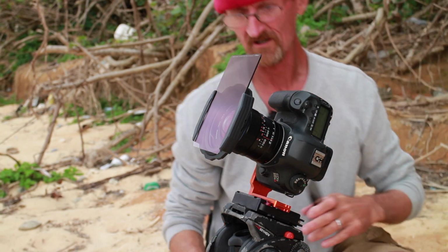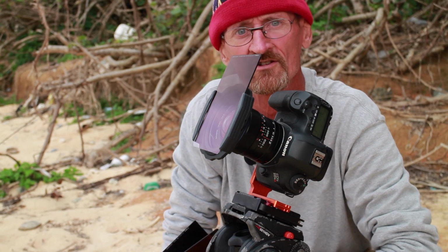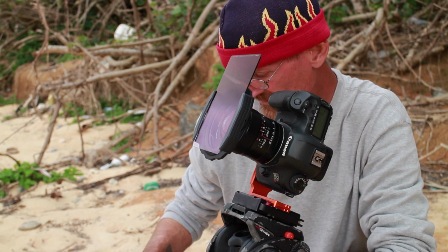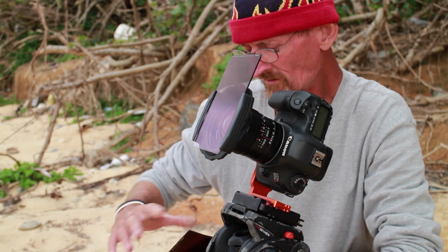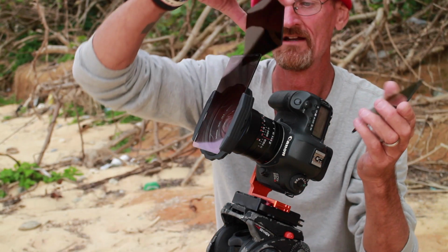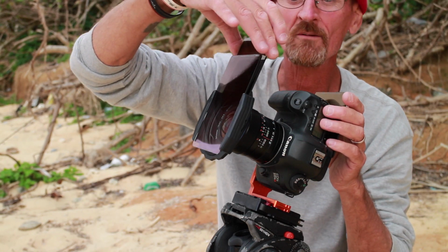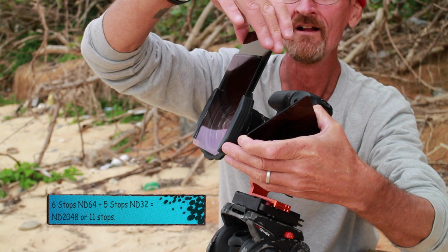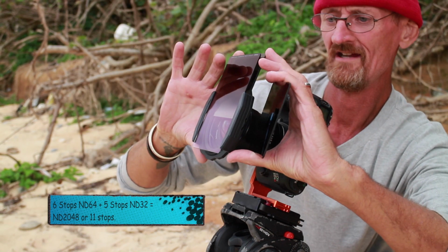Now I will introduce the two neutral density filters that I'm going to use on this shoot. Okay, and I've elected to shoot an ND64 and an ND32. I'll do the math, and that'll be appearing somewhere along the bottom of your screen any moment now. I'll do the math and tell you what that total ND is.